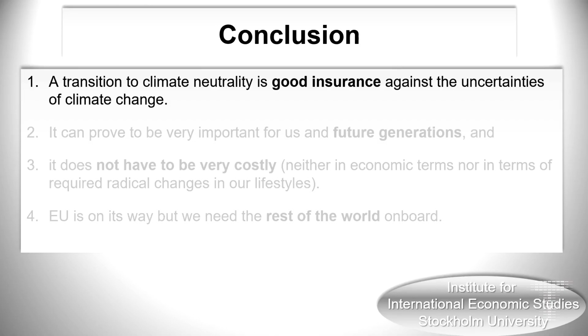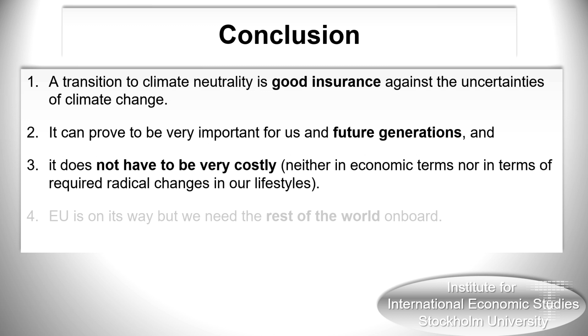So these are the conclusions, before I come to the sunshades: a transition to climate neutrality is a good insurance against the uncertainties of climate change. It can prove to be very important for us and future generations, and if not, it doesn't have to be very costly. We won't regret very much that we, towards the middle of this century, are climate neutral. We are really doing what's required, and the rest of the world needs to get on board.